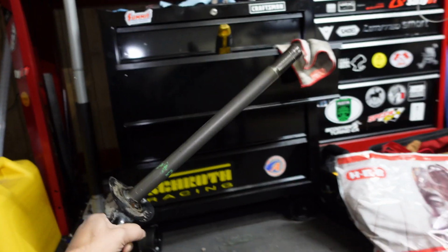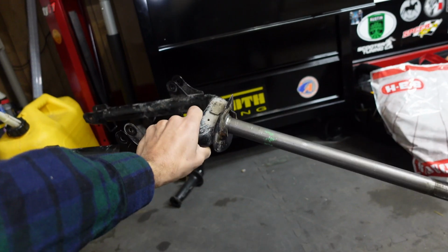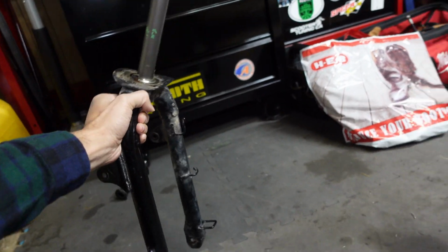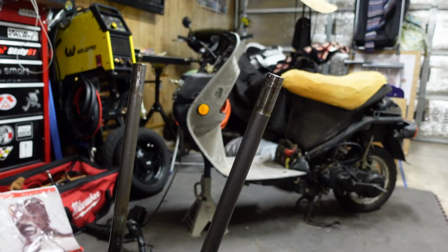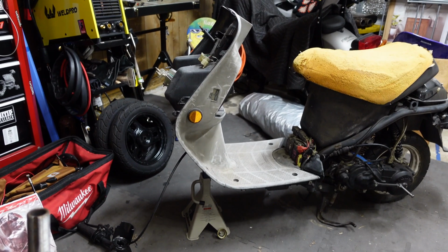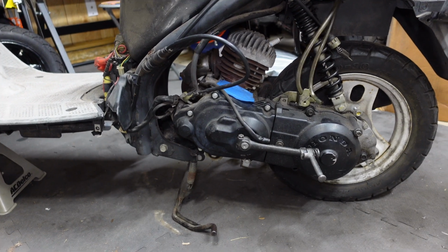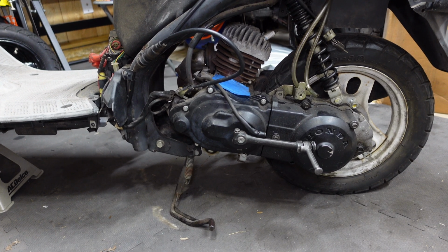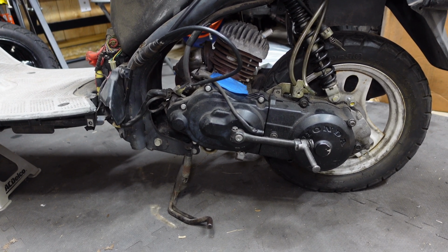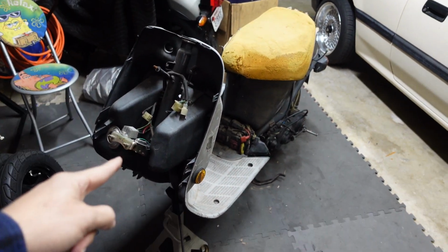I got the spare one from my last video where I was restoring my Tact, so I'm going to put that one on here. And once I swap over this steering stem, we'll get to work on completing the body. After that, an S23 big bore kit, almost a clone of the NCY that I have on the Tact. So it's going to be powerful, torquey, with that low end. First things first, got to assemble this front end.